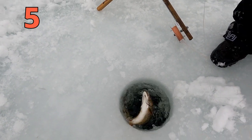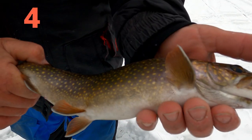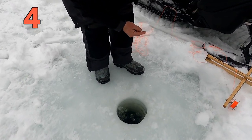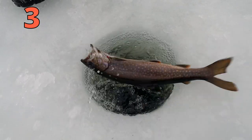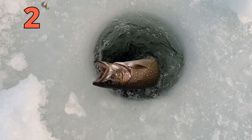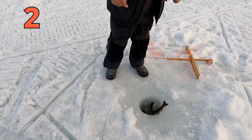Ooh, that was a nice one. These things are gorgeous. Beauty. Fork tail. Oh, that's beautiful. This is way bigger than I thought. Yep, he's not tiny. No.